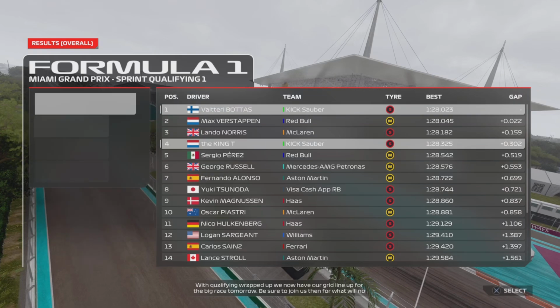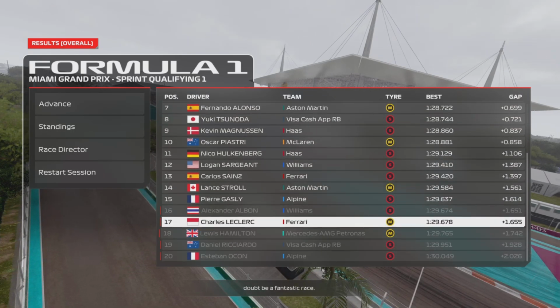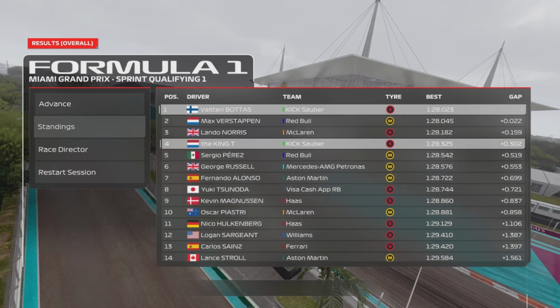Up now, we have our grid lineup for the big race tomorrow. Be sure to join us then for what will no doubt be a fantastic race.